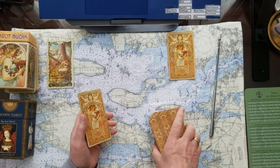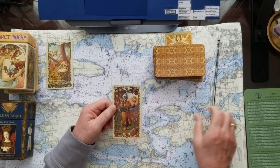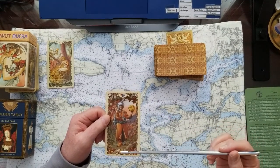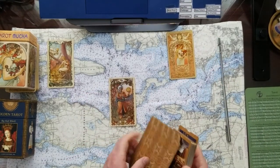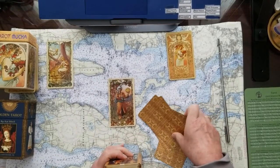So the number two card, then, is the Page of Pentacles. So, like we said, the Page of Pentacles is bringing forth an offer, a message, something of value to be considered. Okay, so we have that there. The cards that we'll choose for that, we'll give this a quick couple of shuffles. Why a couple? Because it's number two, of course.